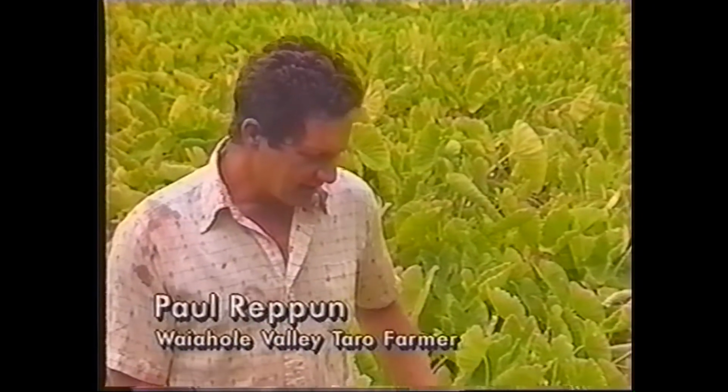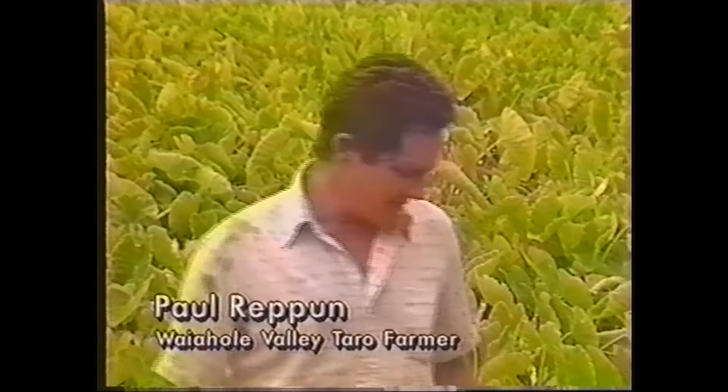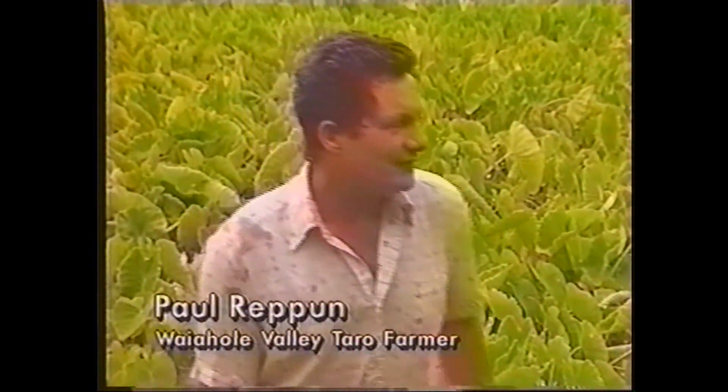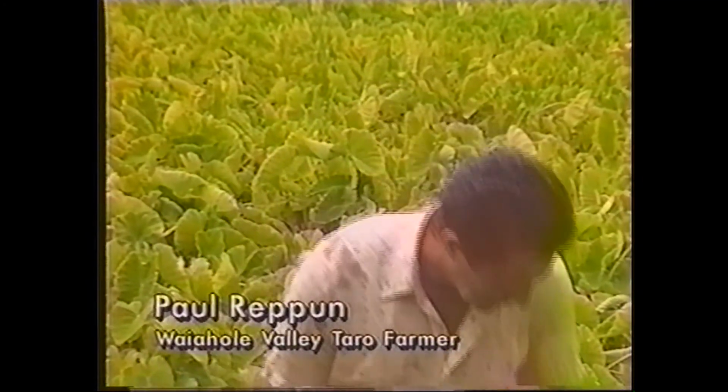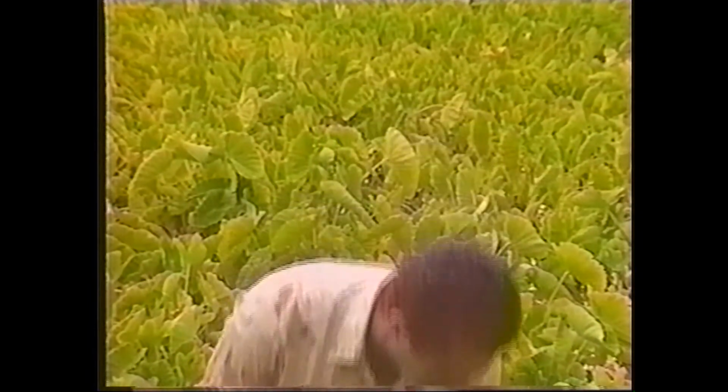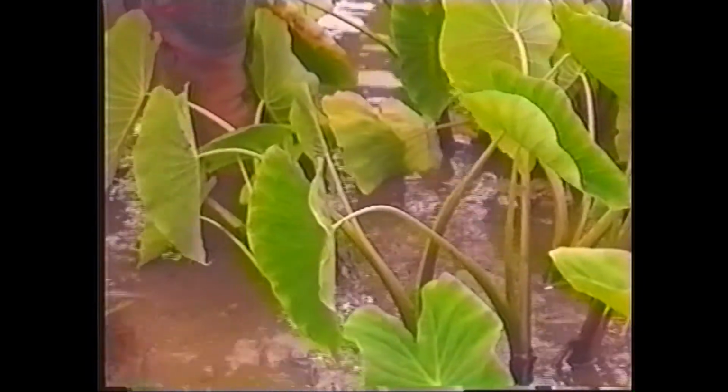Yeah, we're beginning at the end of the taro cycle here, pulling the taro. This taro was planted about 15 months ago, and it's a long time to go. At its peak, it was probably about over my head height, and it gets up that height, and after about 8-9 months, it starts to shrink back down. And as it shrinks back down, the corm starts to fill out. So when we pull the taro, we loosen it up. This taro has quite a bit of root still, so it's not quite ready to pull.